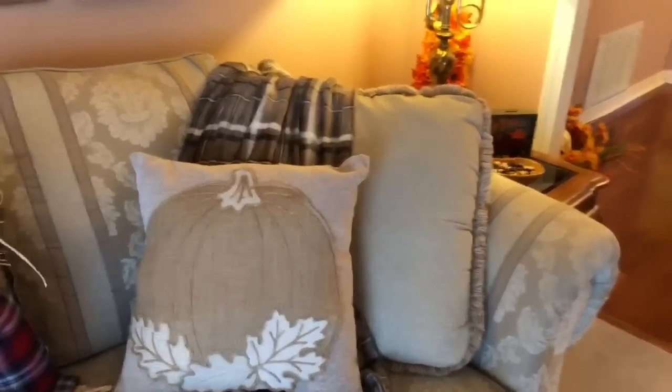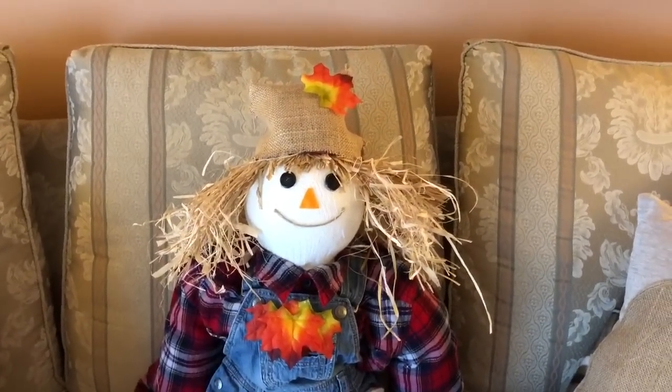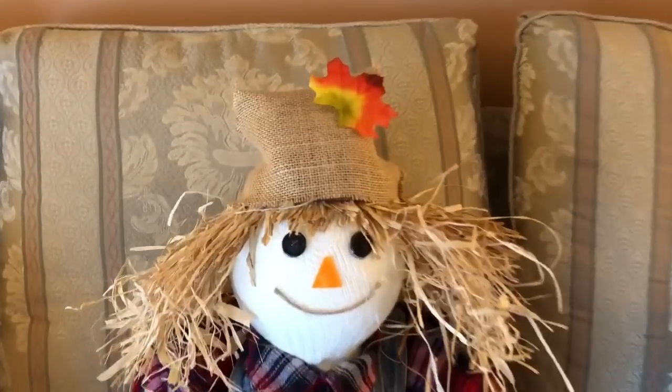Now this is the surprise. I made this little scarecrow. He's so cute. I can't decide if he's a boy or a girl. I don't really know.